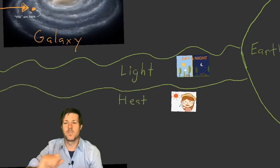Also, number two, the sun provides us with something that keeps us nice and warm, which is called heat. So in the summer, it gets really warm. During the day, when the sun is out, it is warm. At night, it is not warm. It is cold. Okay? So those two things are super important.